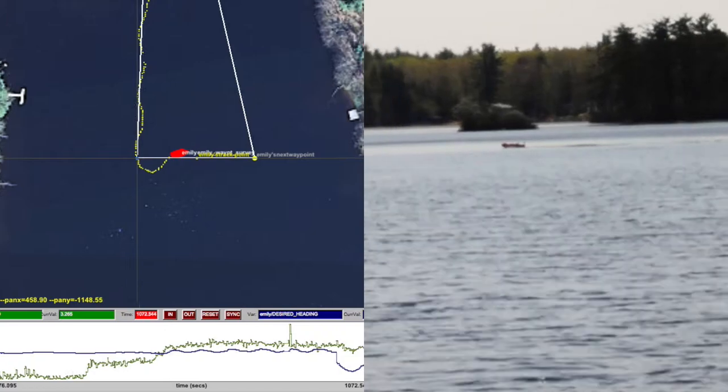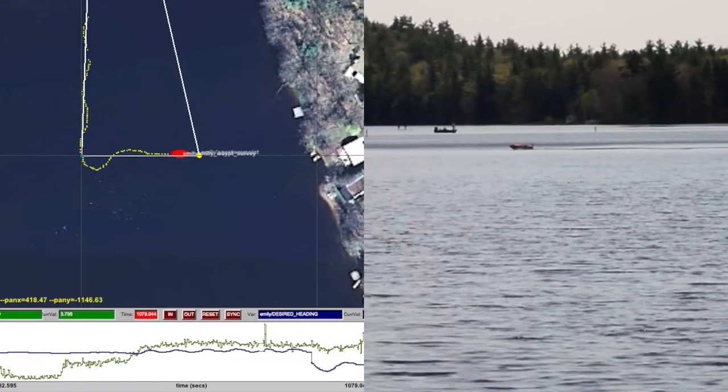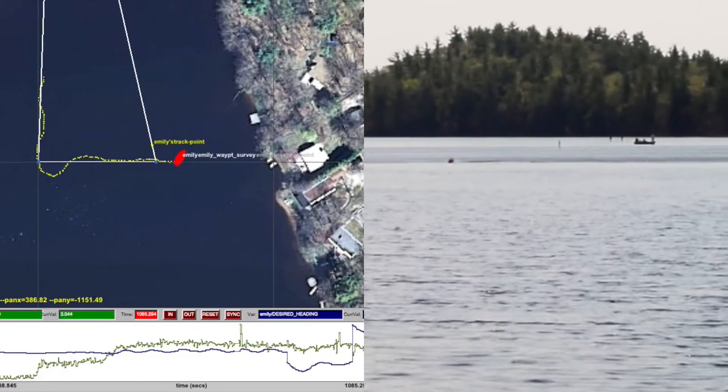You can see, because I have now the speed. I also got rid of speed control at all, or PID control. So now it's just a constant speed when it's running. Oh, so this has no PID control? No, it has PID control of the heading. Of the heading, but not of the speed. Okay.